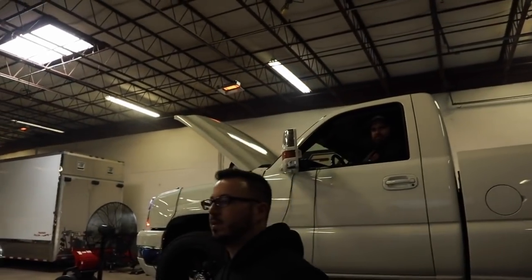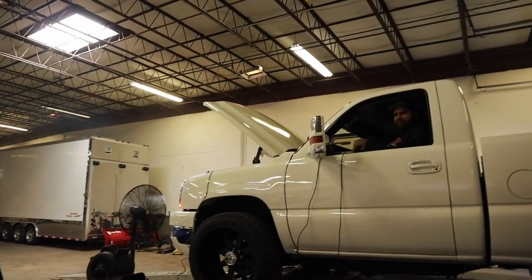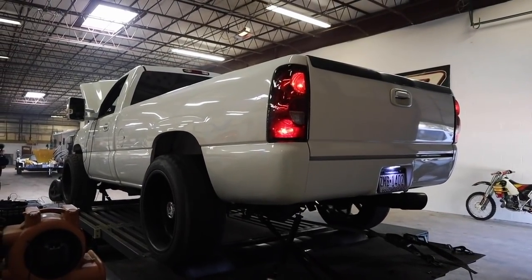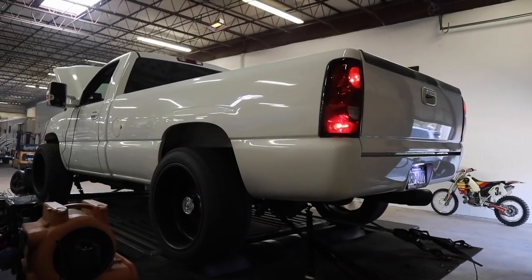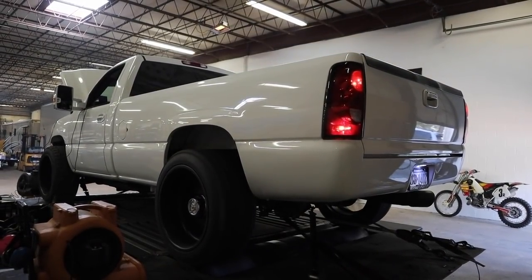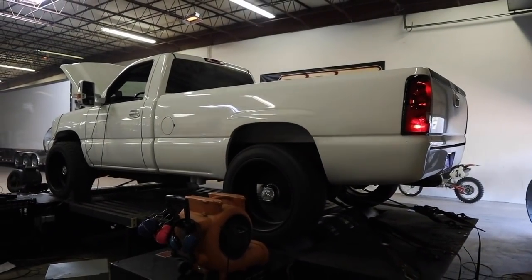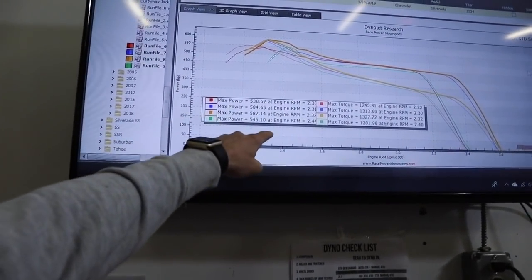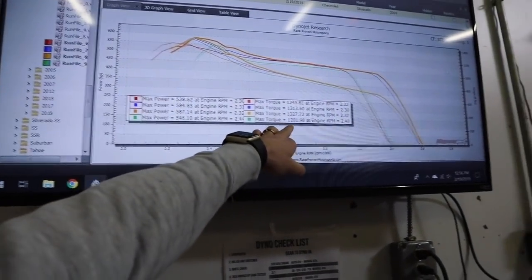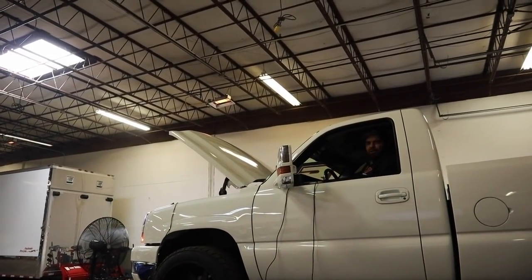That was our highest number yet. Yeah, 587, 1327. That's great. I'm really happy with the results. So we're looking at the green number now, Tune 4, 546 and 1201. So still pretty impressive numbers. Horsepower and 1,200 or so torque. Yeah, roughly. That's rad. That's definitely the fun switch.